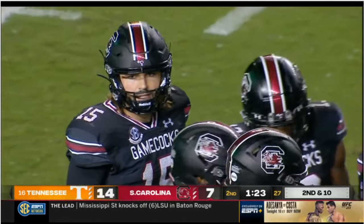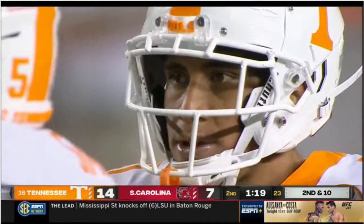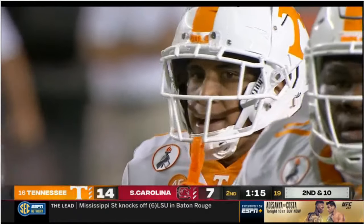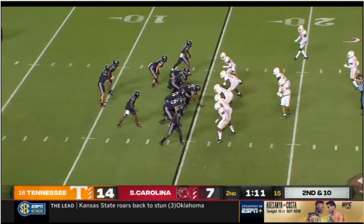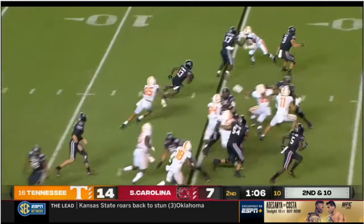Instead, Colin Hill went down with the sack. It's a tunnel screen, though. Your offensive linemen have to release, get upfield, get a hat on a hat. Tennessee has done a good job so far versus South Carolina in their screen attempts. A batted ball and a well played on that one.